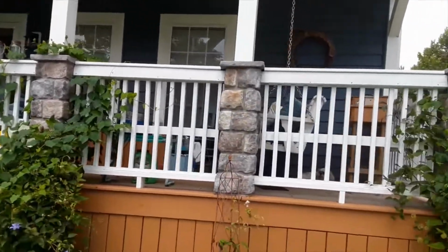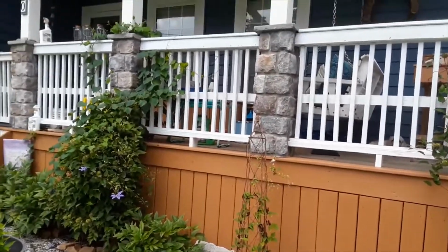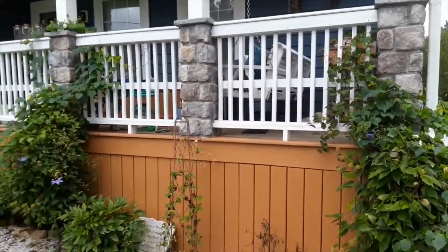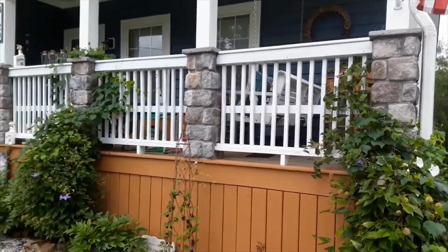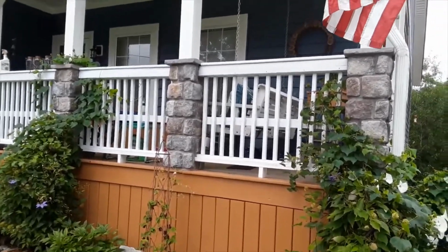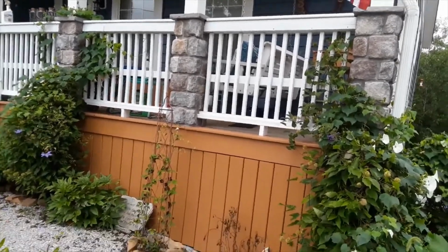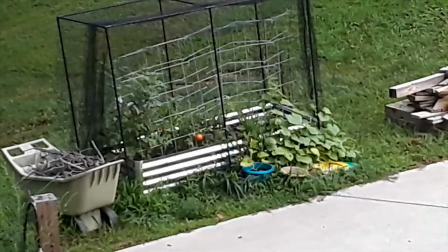And then this one, my center clematis, is still pretty anemic looking, the one Larry tried to kill with the weed killer. And then this over here is the craziness of the morning glory. I cut it off, I've tried putting weed killer on it, and it just keeps coming back.